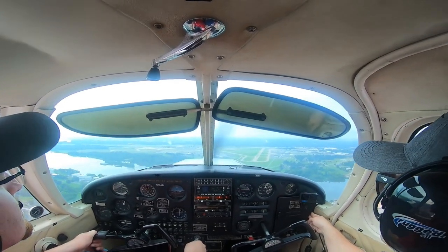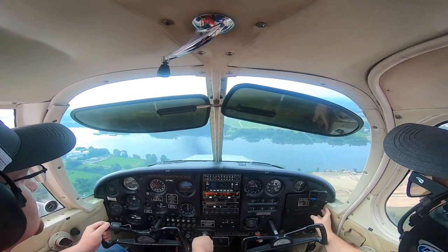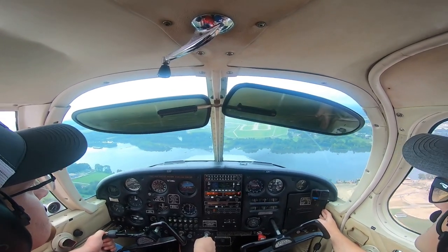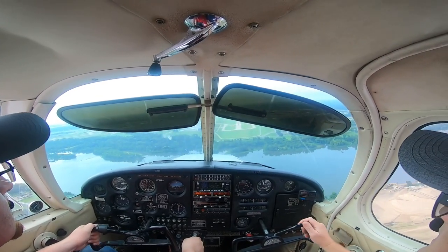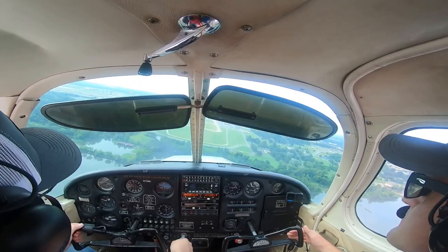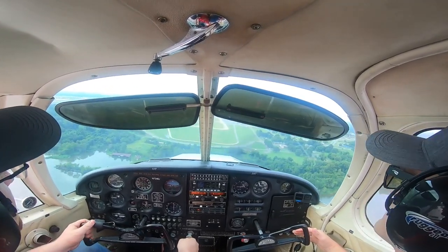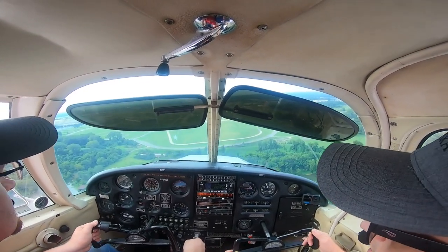And tower 48 Juliet, confirm clear to option 18. 48 Juliet, affirmative, runway 18, clear for the option. 18, clear option, 48 Juliet. Alright, so we have a slip at our advantage, so put that aileron into the wind. What's the windsock showing? I don't see the windsock. I don't either. I think the winds are actually coming out of off the right. So give yourself a little bit of right aileron, left rudder.